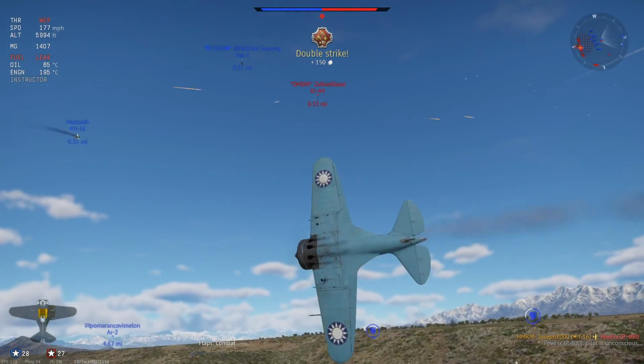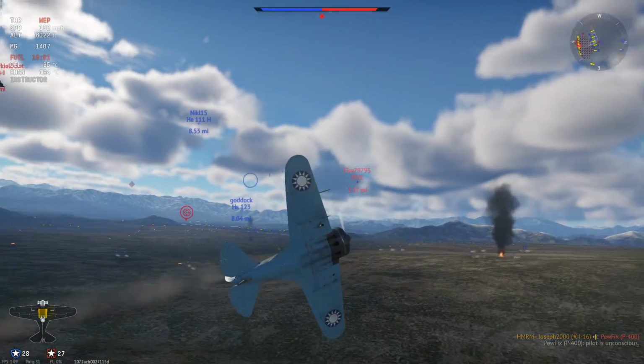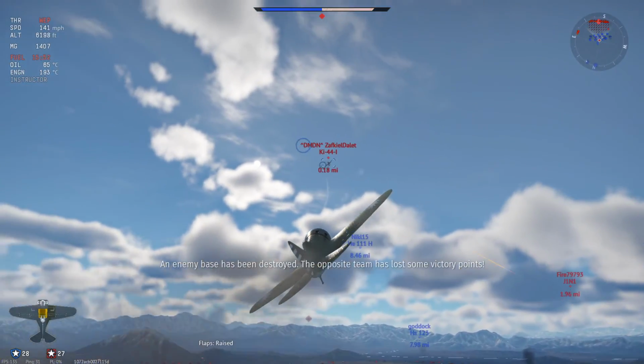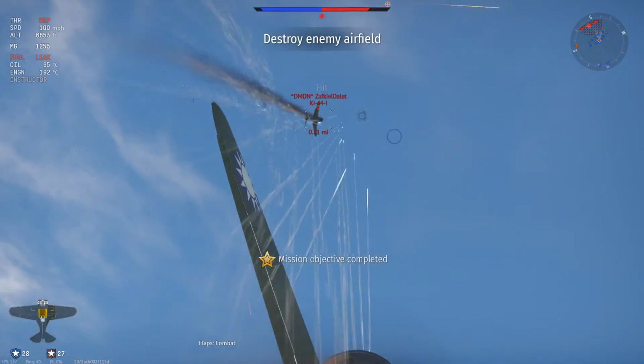You may have seen no additional guns on this aircraft. It's because I have it split from my... what was I flying? I think I was doing a daily in the SB2C Helldiver, the 4 model.